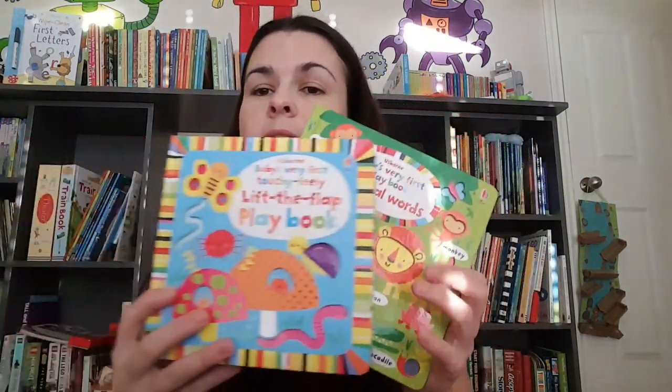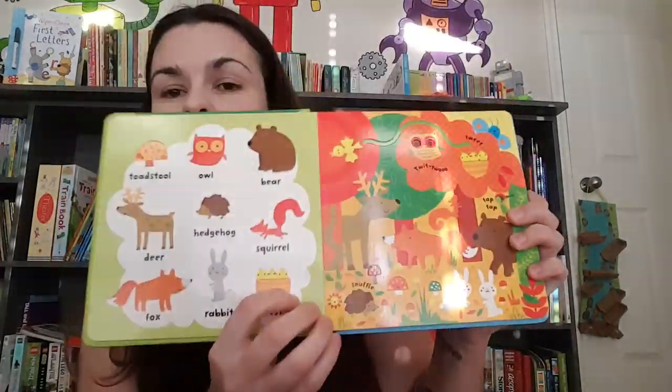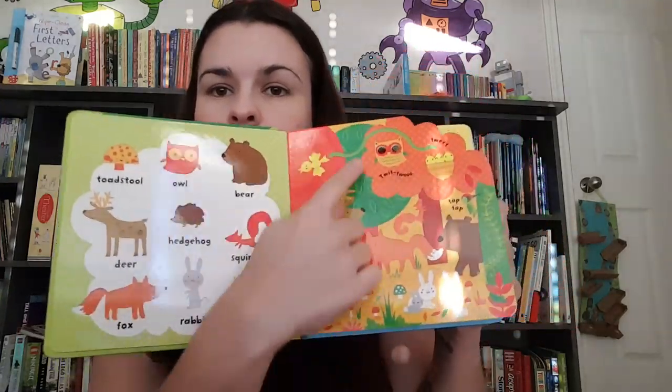Oh, this one's cute. Who's hiding? It's the spider. So again, these don't have a lot of text, but they're adorable. These are the slide and see books. And we have several of those.